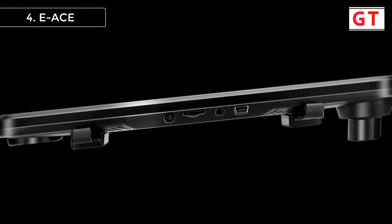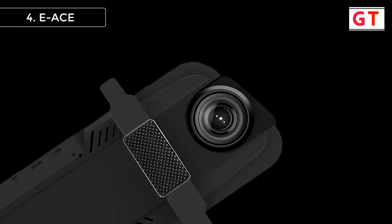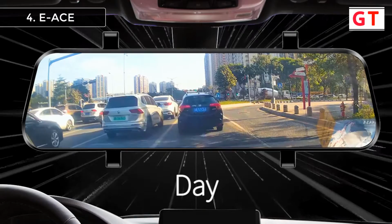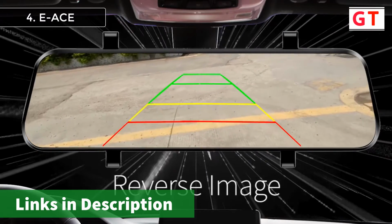Split screen design to switch front and rear view recording. Big screen to check the rear view clearly and easily. Touch screen to switch to front camera, back camera. 10-inch touch super screen display. 2.5D curved glass design, scratch resistant, anti-glare, anti-fingerprint.